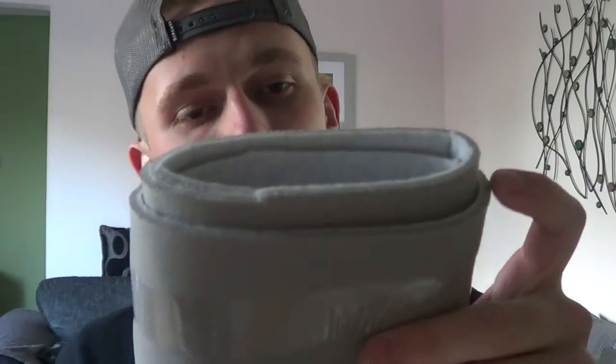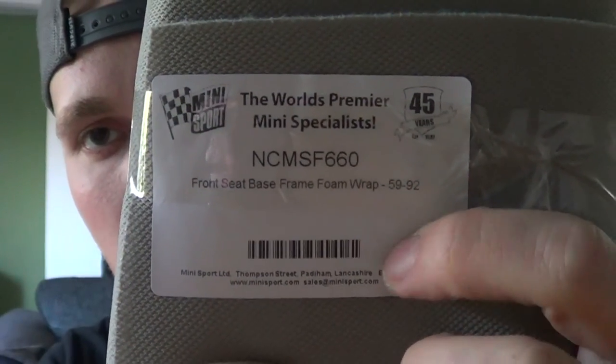Okay, I've burped. This is the foam, the front seat base wrap, if you can read that. That foam is gonna go around the edge of the seats. Then I've got to order the rest of the foam to go on top of the seats. The seat frames I need to pick up today from the powder coaters. Let's unravel the foam and see how long it is.